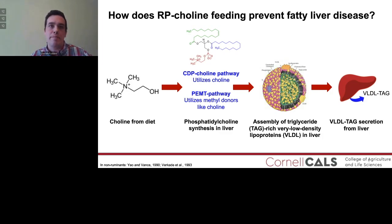In fact, there are two key pathways for this. Right? The first pathway is referred to as the cytidine diphosphate choline pathway, the CDP choline pathway. The initiation of this metabolic route relies on choline. In non-ruminants, the majority of phosphatidylcholine made is believed to be generated by this pathway.